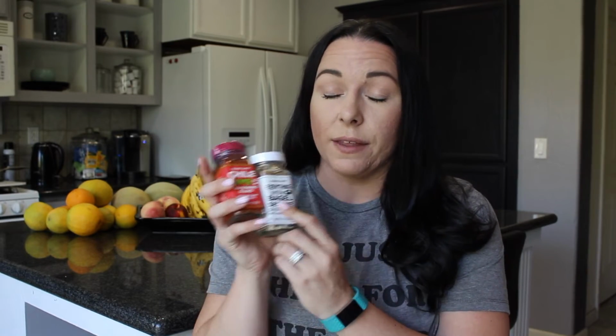But two of the spices that I have to have now on tap are the everything but the bagel seasoning, which you've probably heard so much about or have tried yourself, and the chili lime seasoning. I'm putting them together here, but they're so good. I love this on savory things, and I love the everything but the bagel on everything. Seriously, avocado toast, that is awesome.